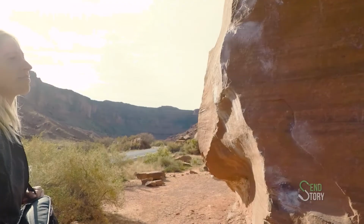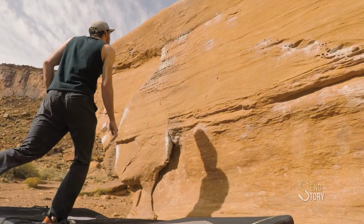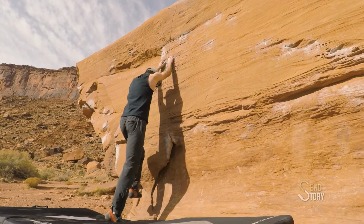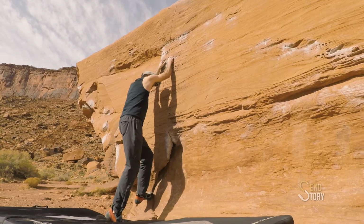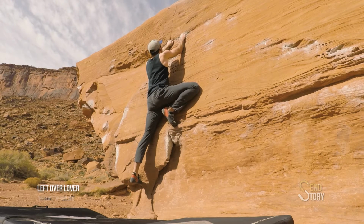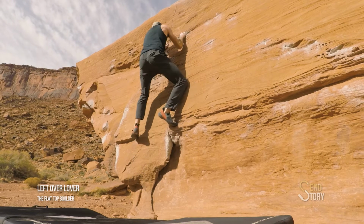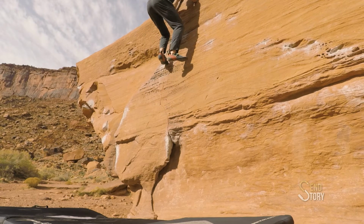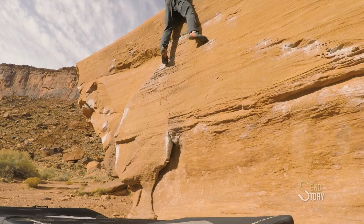I apologize. This first boulder that we hopped on was the Flat Top Boulder. Specifically on this problem, which upon further research is called Leftover Lover, conveniently on the left side of the boulder. I hopped right on and, stretching for the edge, I topped right out.